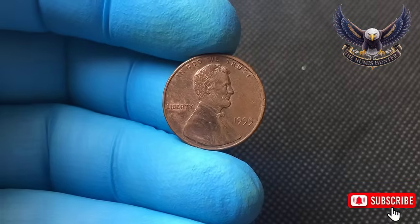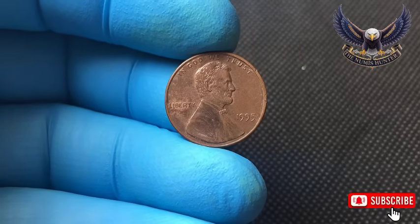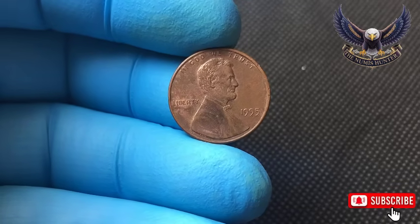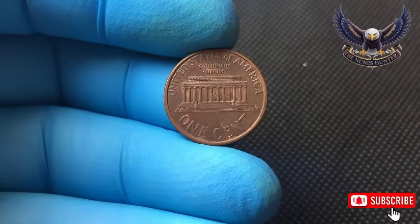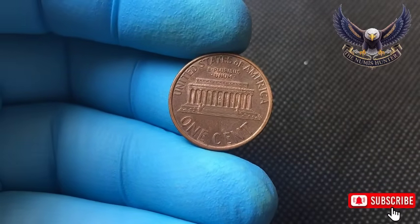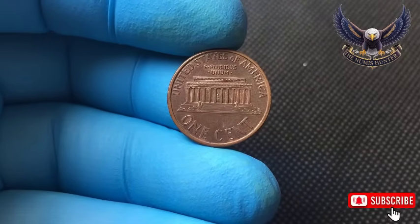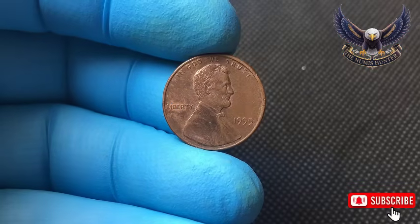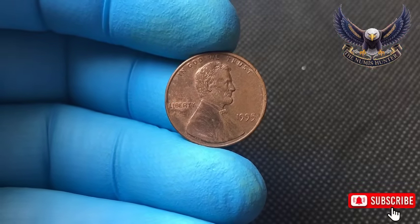Most seasoned numismatists are already deeply familiar with the famous 1995 double die obverse from the Philadelphia Mint, a variety so well documented, so widely searched for, that it practically launched a modern renaissance in coin roll hunting the moment it was first discovered and publicized decades ago. This particular 1995 cent, however, sold at auction for an absolutely staggering $68 million.